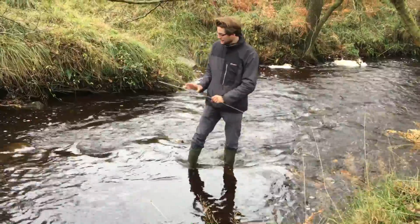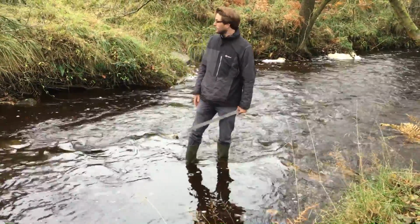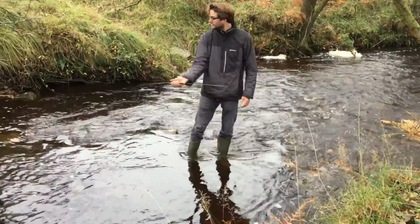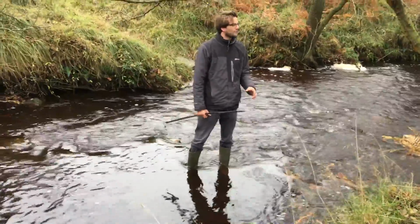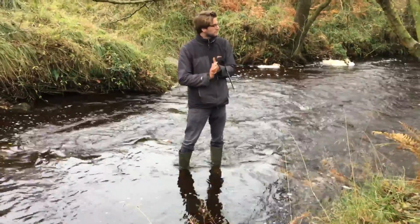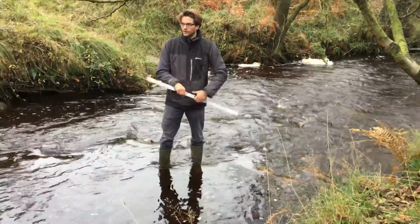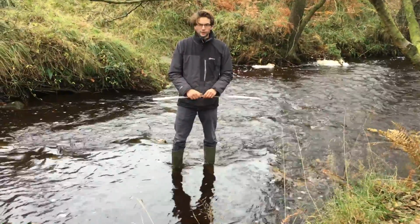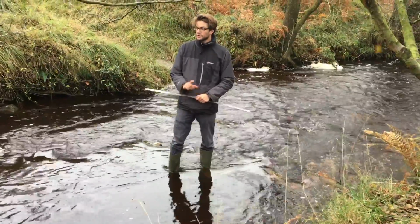What other features can you see? Yeah, much wider, isn't it? We could try and estimate the width, if you like, by eye. We've got a metre here. It's a lot wider than Site 1, isn't it? So we're at Juggaer Beck. If you haven't written that, Juggaer Beck is the second site. About 2.5 kilometres from the source. Certainly is wider.